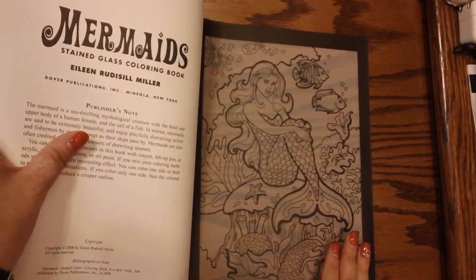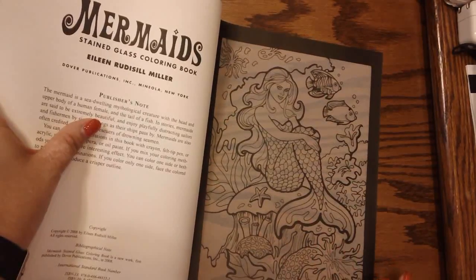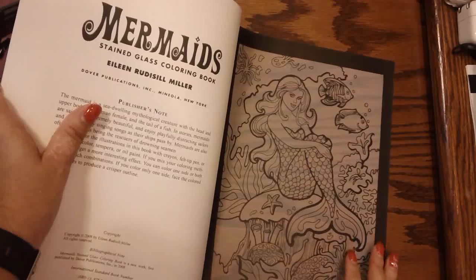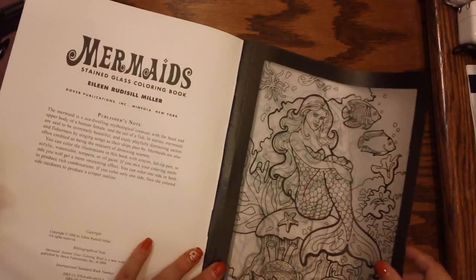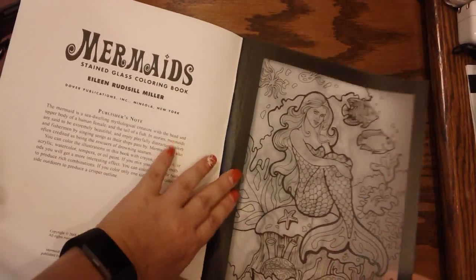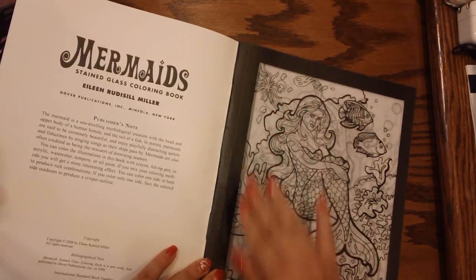I should have grabbed some white paper to show this to you guys. But look at this. It's on this vellum paper, okay? It's this very, very thin vellum paper. So when you're coloring in something like this, you want to put a piece of white paper behind this because if you don't, and if you leave it in the book, you're going to get distracted by the next design underneath here of the next page. But these pages are perforated, so you will be able to tear them out if you want to.